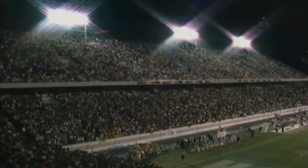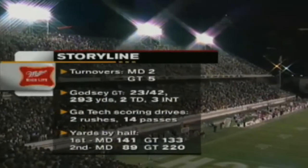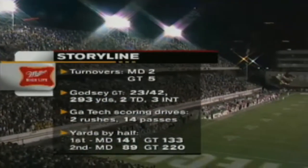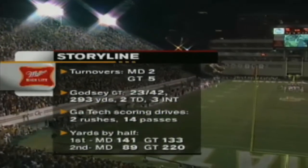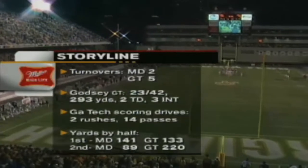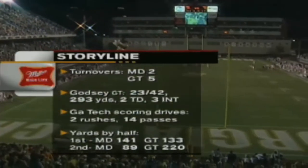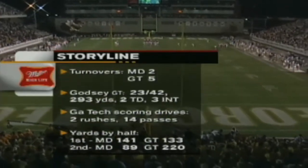We're all even at 14 with 8:20 left. Here is our Miller High Life storyline tonight. 7 turnovers in this game, 5 by Georgia Tech. George Godsey's numbers keep getting better. It doesn't look like he's had a 300-yard passing game, but he's getting there. Tech, as you see, has mainly thrown the ball on scoring drives. But in the second half, Georgia Tech's offense is taking over.